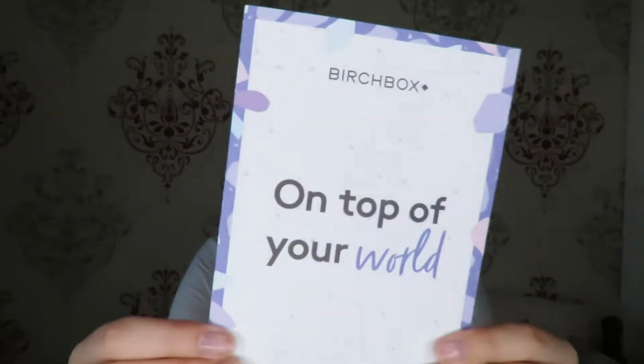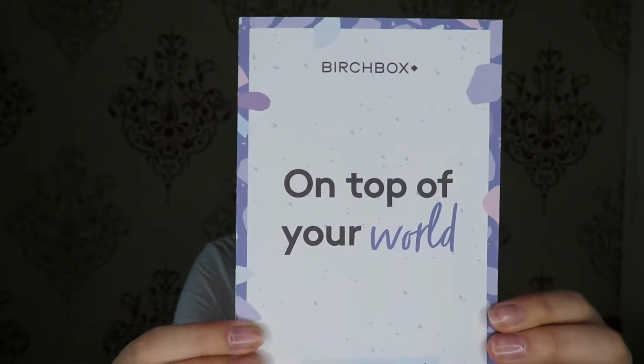So the reason why I'm looking incredibly barefaced today is because I'm going to be doing an unboxing of the September Birchbox, which is super shiny because of my light. Normally they do have some makeup products in there, and there is one makeup product, but the majority of it is skincare, stuff that you would use for getting ready. So I thought I would do it quite barefaced today, so I apologize for the state of my eyebrows and my face. They always have these cute little signs that say what the whole box's intention is.